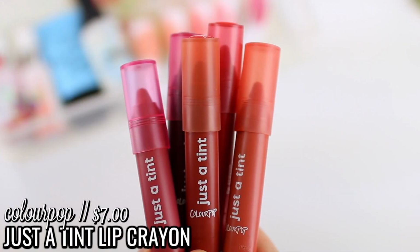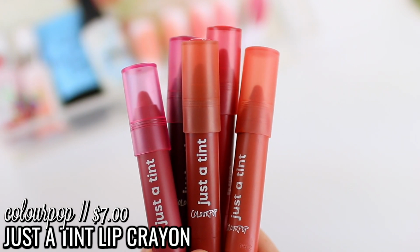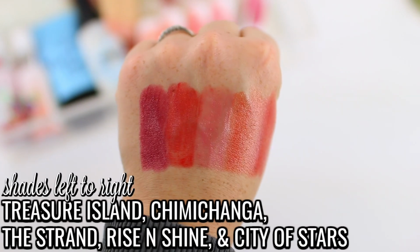Okay, so I've been talking about these lip products ever since ColourPop released them, and I think technically they released them back in the summertime. So I loved them during the summer, I loved them during the fall, but even as we head into winter next month, I think they're still going to be staples for me. These are the ColourPop Just a Tint lip balms, and they have a bunch of different shades. I am wearing one today. I'm wearing the shade The Strand. I'm wearing it over a lip liner.